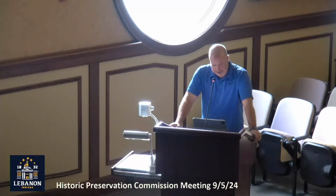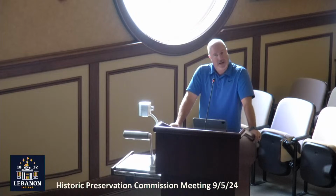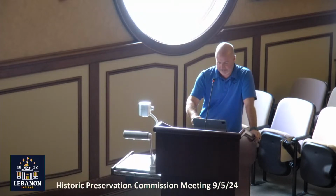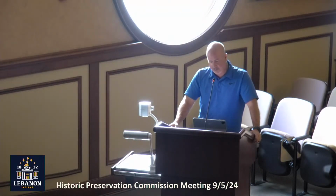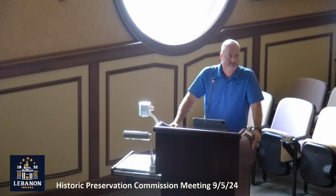So staff recommendation is the sign proposed for this building is an appropriate style sign for the age and design of the structure that it is supporting. The sign meets the requirements of the Lebanon UDO, and the sign proposed is appropriate for the site. Again, sorry to repeat myself. So staff recommendation is to approve the COA as submitted. And I would show you all the pretty pictures, but we have blank screens tonight. So sorry about that, people watching.